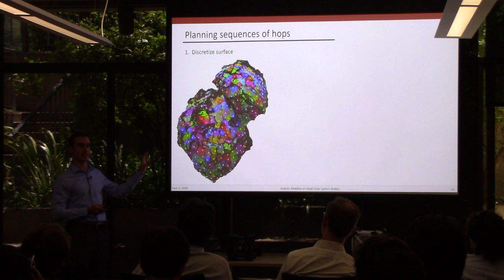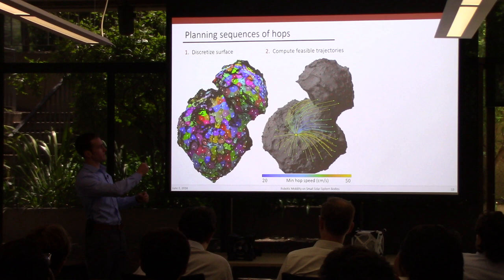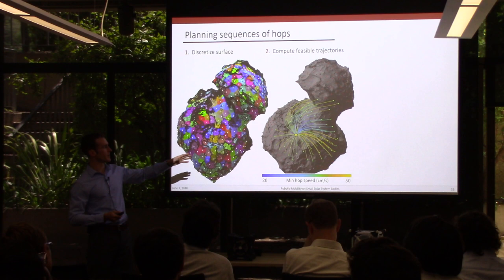This is essentially the state space of the rover at rest, where the surface is just colorized based on the local neighborhood. And then we can compute this solution between any pair of points within its reachable set. So for example, from this particular point, all of these trajectories connect it to all of its neighbors within some energetic radius. And these are all colorized by the minimum speed that it would take to hop to that particular destination.